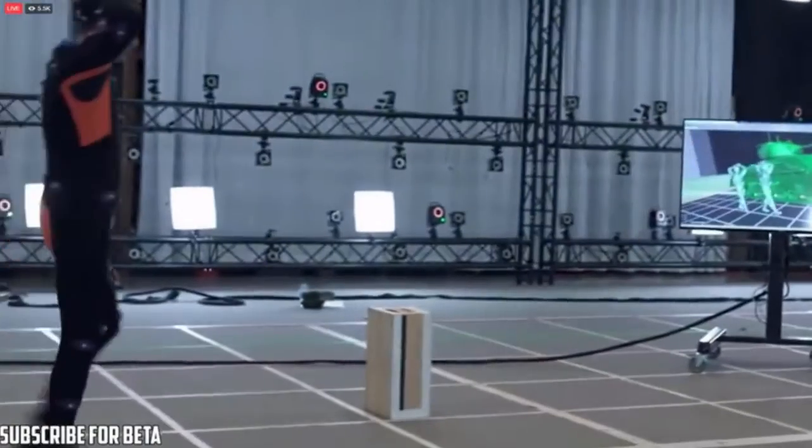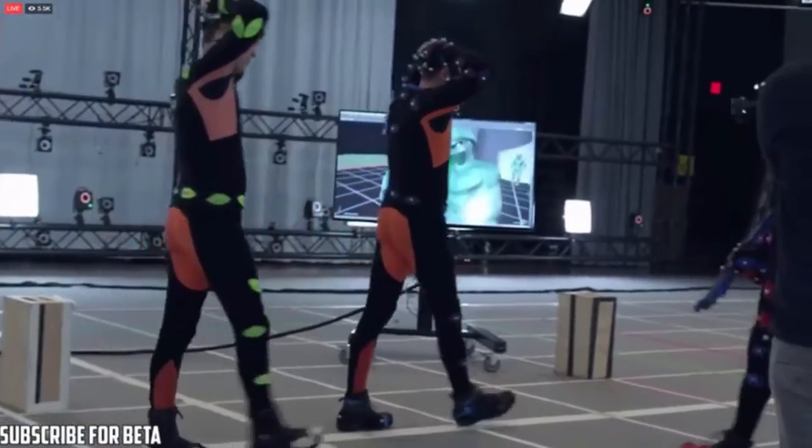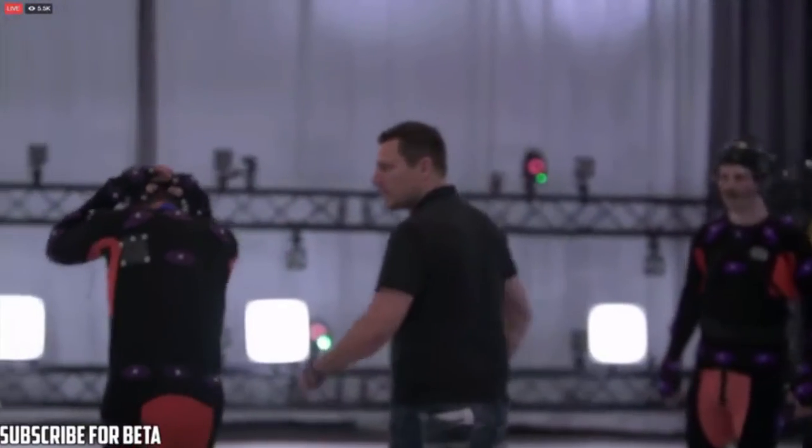On top of that, we're using a lot of really great digital technology now where we can load in the game world and have them actually perform on stage within this digital world. They can see where they're moving in the scene. They can see if they're climbing into a Jeep or climbing up onto a tank, and what they're doing. They're actually seeing that performance on the monitors while we're shooting it.